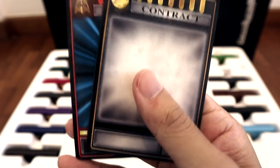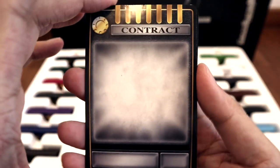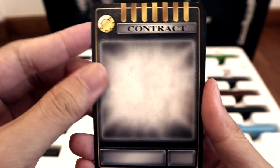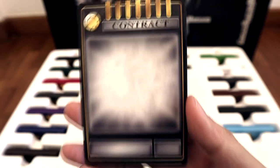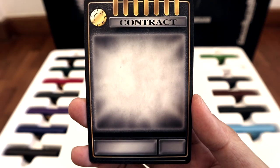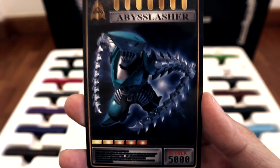And finally, a contract card! Oh! Oh no! This is so cool! Alright, alright. First, the contract card being super cool, super awesome. Really nice that they included this. It's not going to be used for anything, I think. I'm not sure if they have a contract effect, a sound effect somewhere installed in the belt, but I definitely want to keep it in my blank deck case.